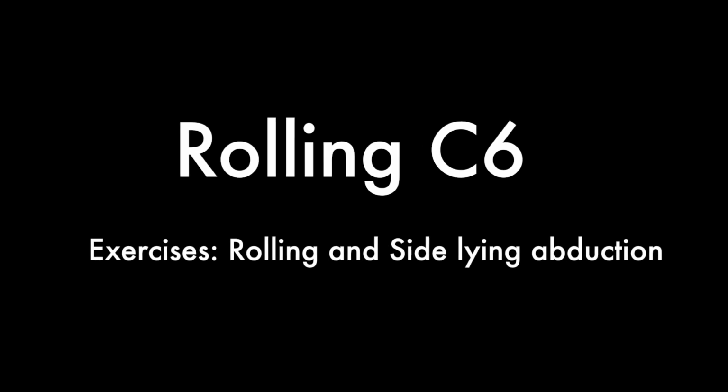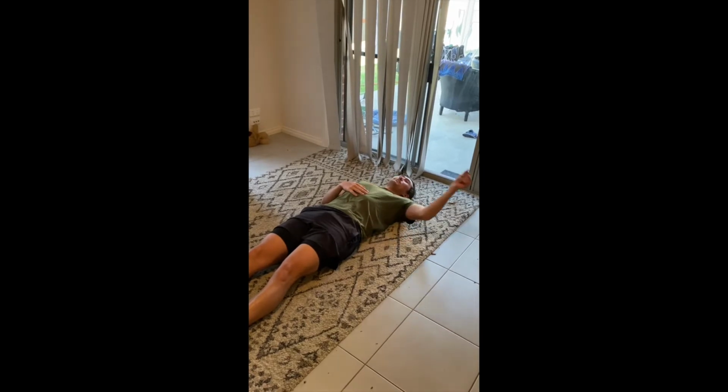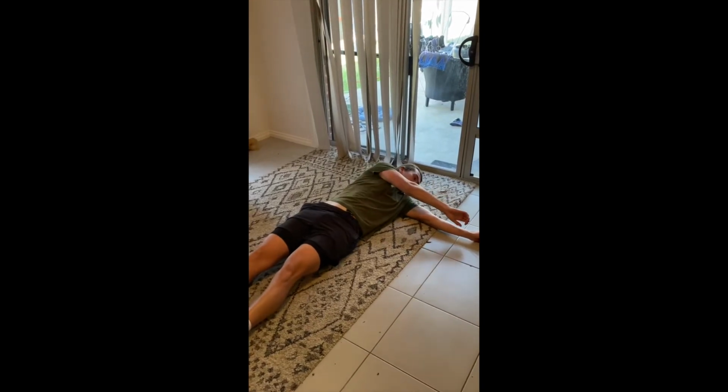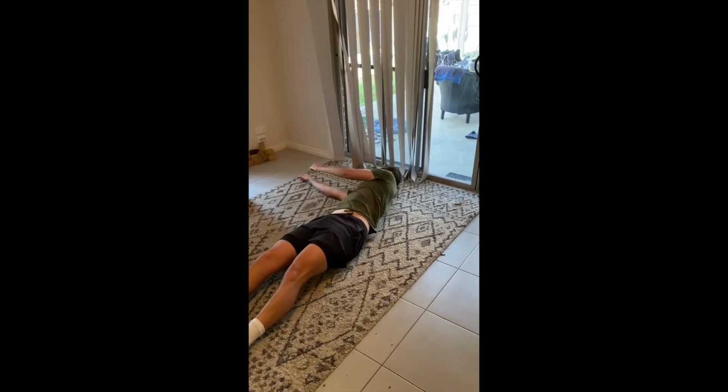Rolling. Exercises: rolling and side-lying abduction. So we're doing the rolling activity now. I'm going to reach across with my left hand like this, and then reaching across with my right arm like that. And then we can go to the other side. So use momentum to get over there, reach across with my left arm, just like that.